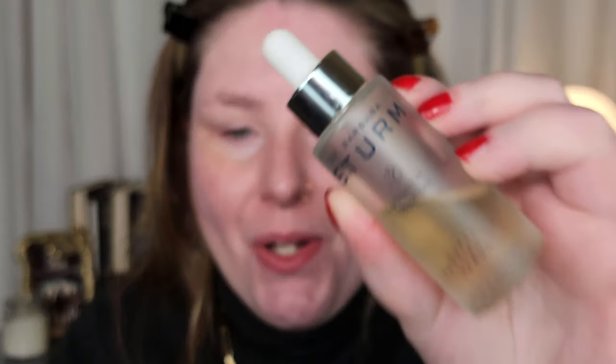So humid. Alright, next we're going to do some Dr. Barbara Strunk Super Anti-Aging Serum. And just do a little bit of this on the skin.